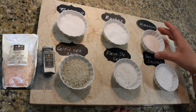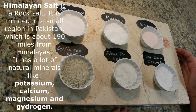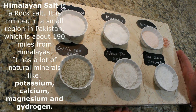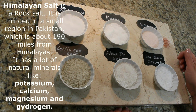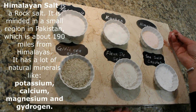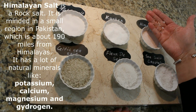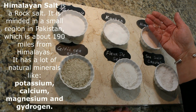And the next salt I want to talk to you about is Himalayan salt. The Himalayan salt comes in rock form, and it's not in the Himalayas. It's 190 miles from the Himalayas, and it's mined in a small village in Pakistan. It comes in rock form, and then you just break these rocks to make a fine Himalayan salt, or you could just keep it in small rocks like this and use these rocks in your salt grinder.